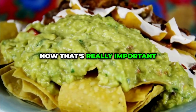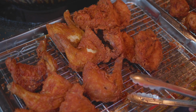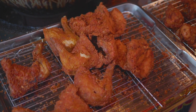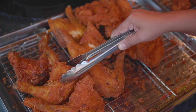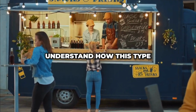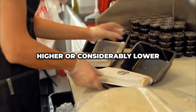Profit margin. Now, that's really important. Number 4, profit margin. Food trucks typically have profit margins between 6 to 10% after all expenses. As an example, if monthly revenue is $30,000 and expenses are $25,000, the profit would be around $5,000, which would be 16.7% margin. Okay, and again, these are giving you a good foundation to understand how this type of business works. It could fluctuate. You could have considerably higher or considerably lower.